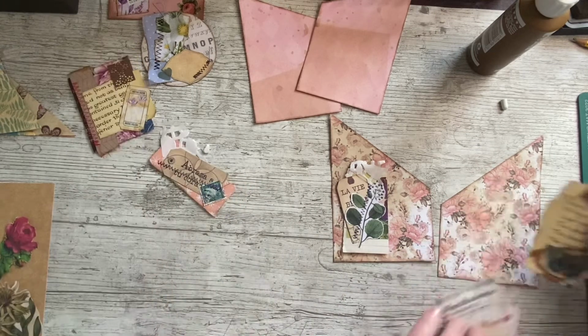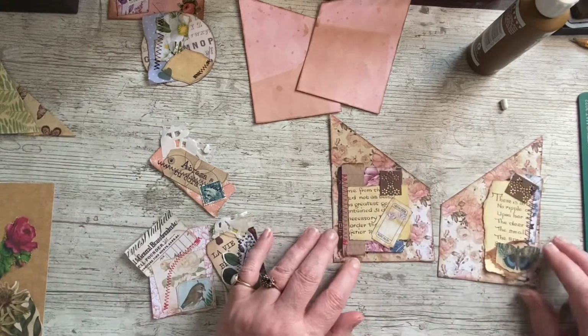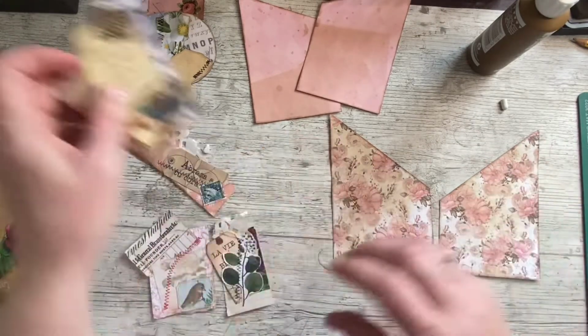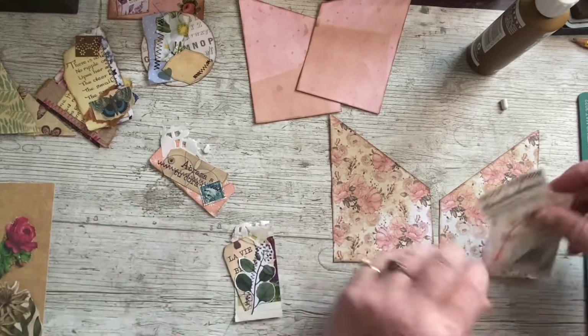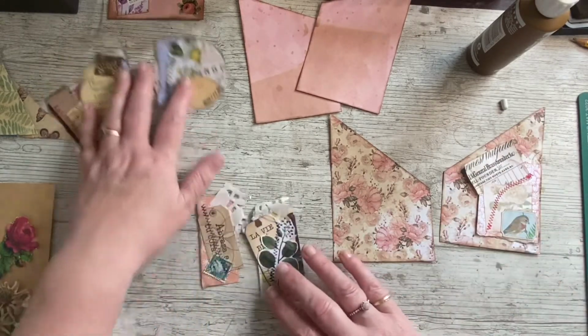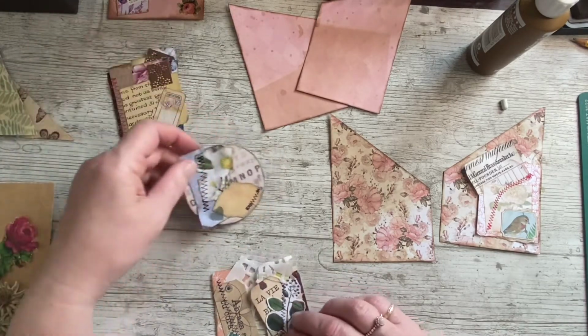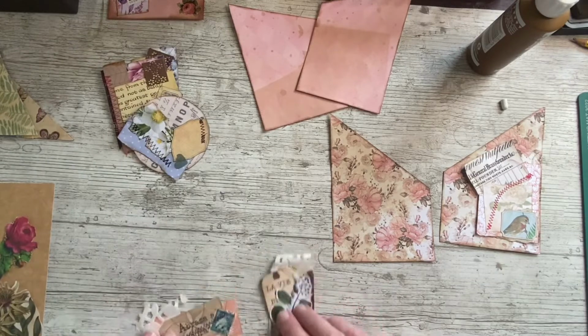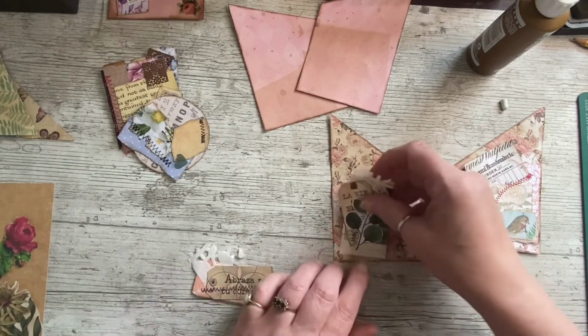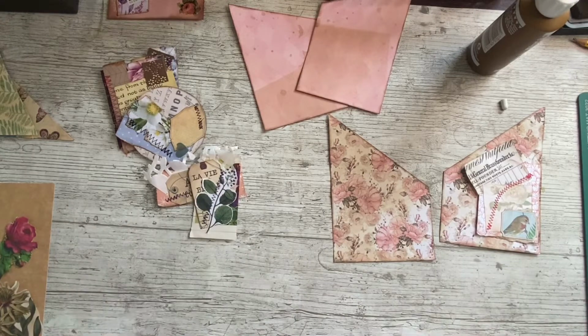Not really a matching pair, are they? There's another one of those. They're quite big though. No, that's definitely, whoa, that gave me a headache. That was way too much. I like that one on there for certain. Yeah, they need plainer ones. They're very full on. That needs to be a single one. I'm not keen.